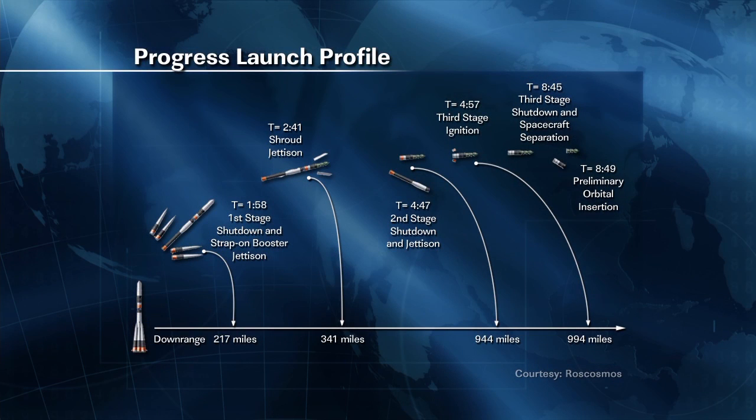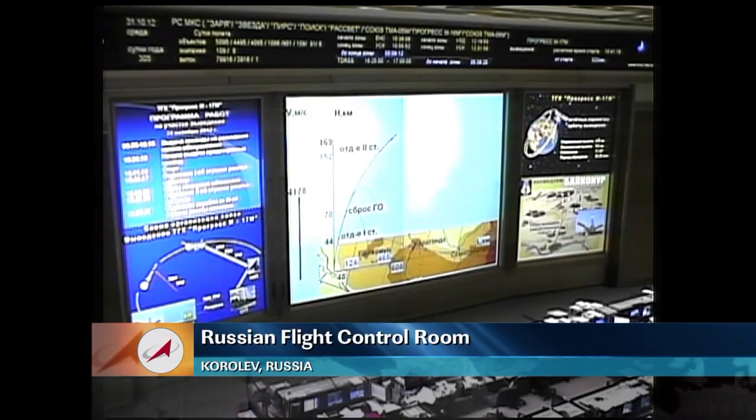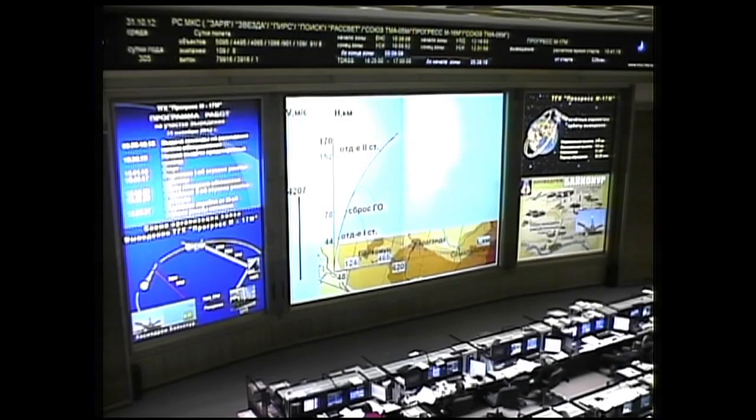So, 4-minute 47 second mark passed, second stage has shut down and separated at an altitude of 103 miles, downrange from the Baikonur Cosmodrome of about 178 miles, vehicle traveling over 8,600 miles an hour now, third stage firing. Over 5.5 minutes now into powered flight, the first and second stages performing perfectly, the third stage continuing to carry the Progress spacecraft towards its orbital insertion.